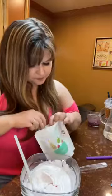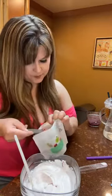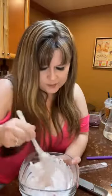I think I need one more tablespoon, and I'll be good. Okay, so I put 3 tablespoons, but it should taste right. And I'm thinking that if we sat this for a little while, because it's sugar, that it's going to sweeten up a little bit. Hey, Trista.